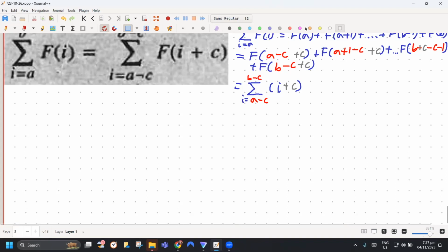Okay, so it starts from a minus c and then plus c, then f of. So that's going to be the sum from i equals a minus c to b minus c of f of i plus c. Here is my screenshot, then I'll send it on messenger so you can compare.